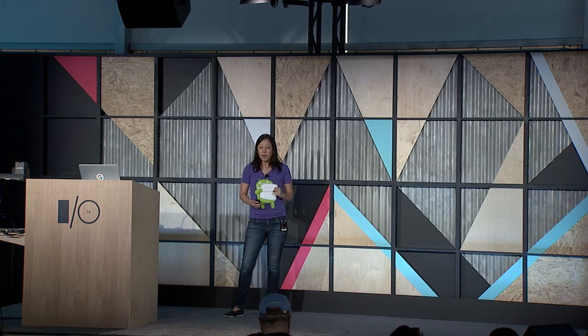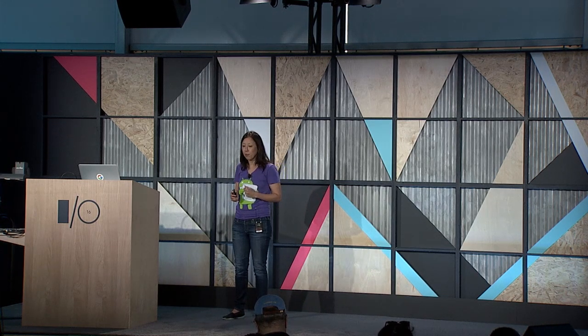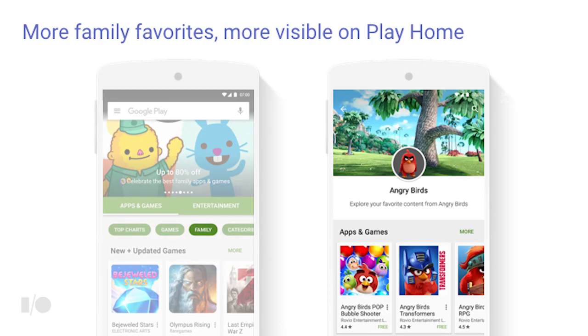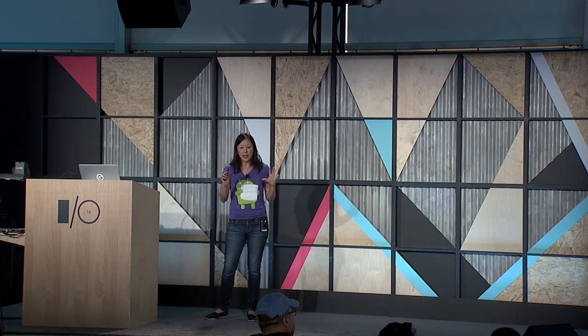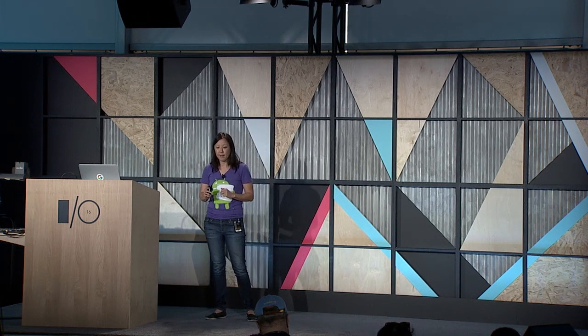So first of all, we've been working on refining our understanding of parents as a user segment and finding ways, both big and small, to personalize their experiences on Google Play. And I'll just give you one small example of this. This is the family category quick link that you're seeing on the screen. This is the little green family button. And we've made this more visible for the parent user segment by placing it front and center on the Play homepage. This small change resulted in a really substantial uplift for family apps on Google Play.